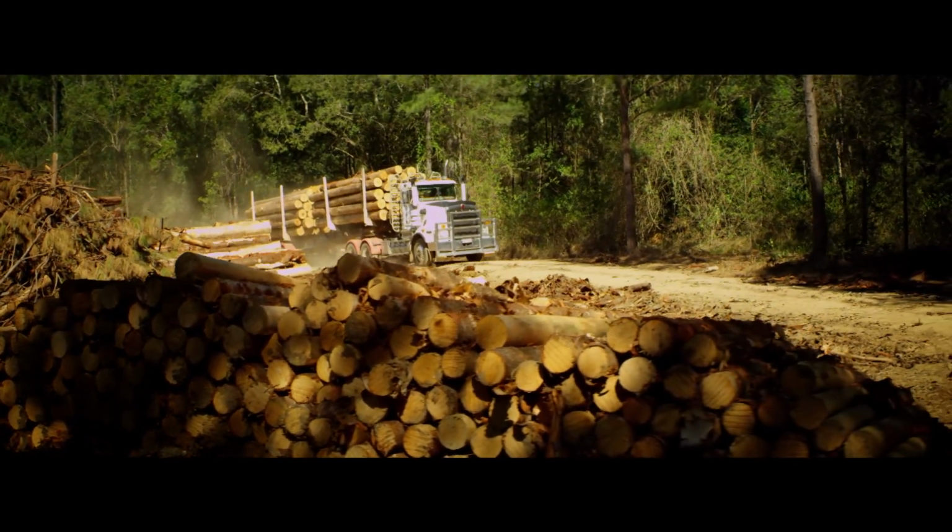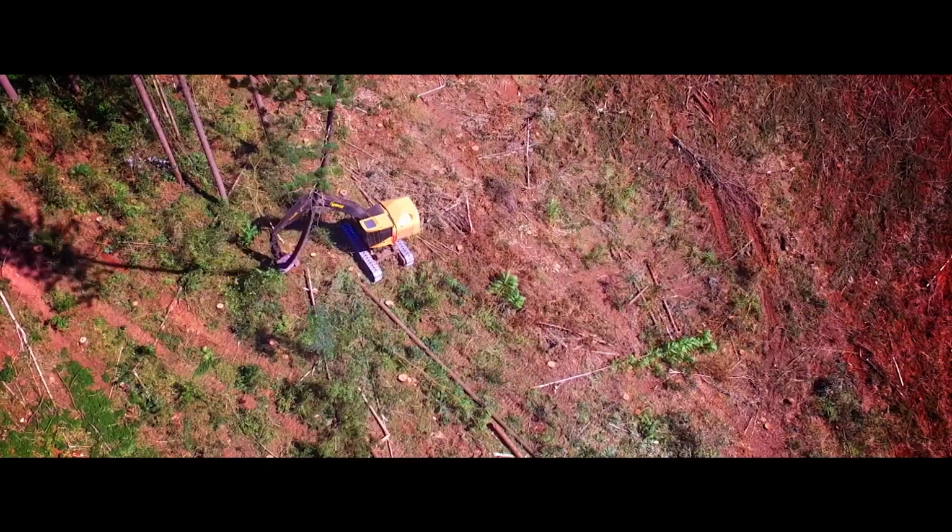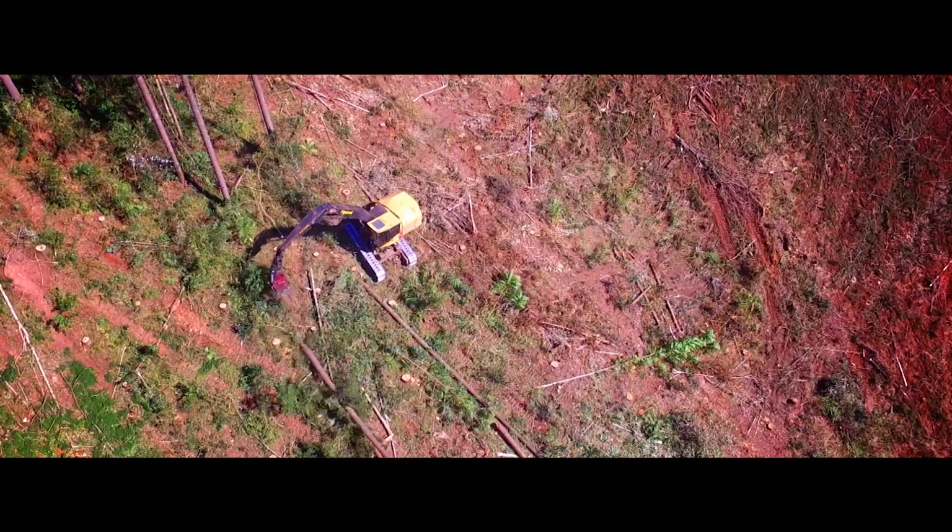Our vision is to be a world leading forest grower, and part of that is making sure we maintain a safe and healthy workplace.